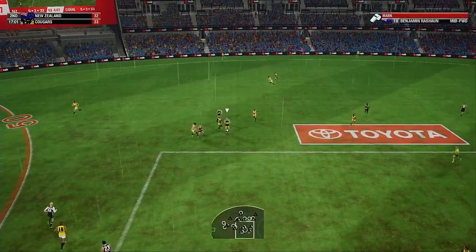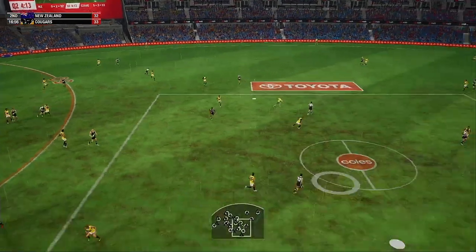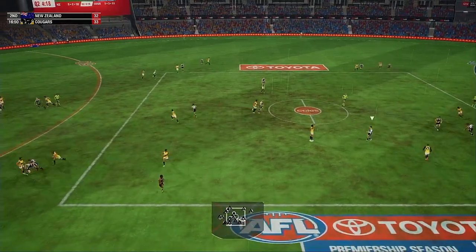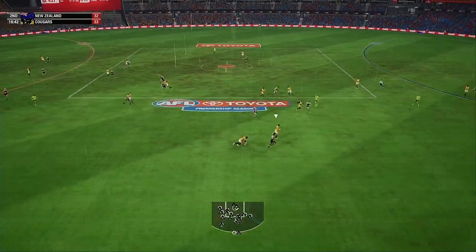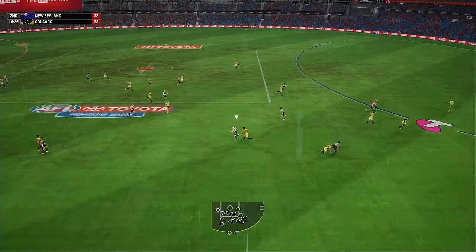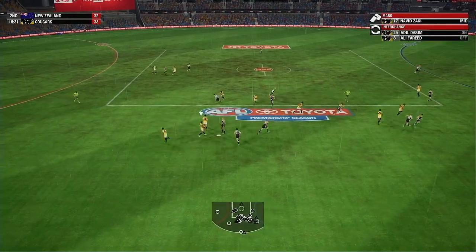Sinks the slipper into it. Stands tall and marks. Moves the ball by foot. Takes that one strongly. Chose to kick it. Picks up the loose ball. Able to release the kick. He gains possession. Good mark there.